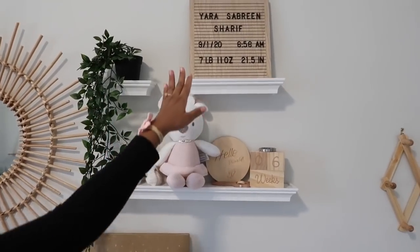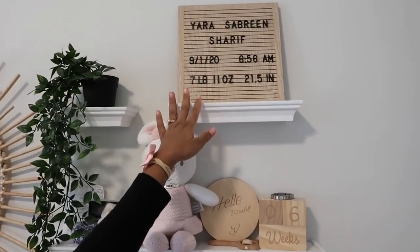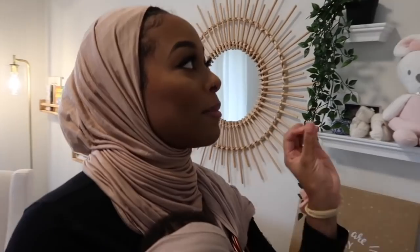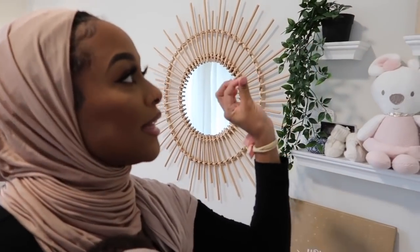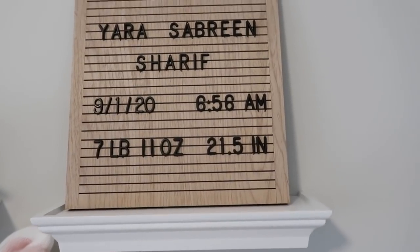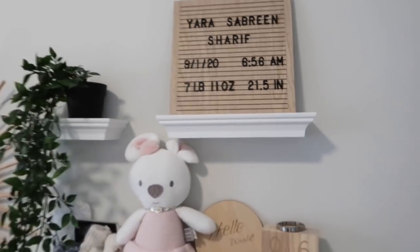This is her little announcement plaque that I spent like 25 minutes putting together. Okay, my fingers hurt because putting those little teeny weeny letters on there is really painful. So I'm never taking them off. It's going to say that forever.